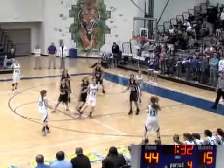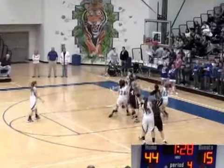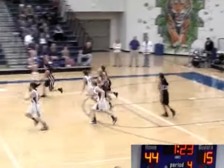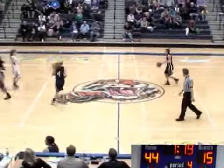Marshall with it to Smith. Smith has a three-point shot, doesn't look at it, to Barrett. Back to Smith, there's a 20-foot jumper, shot up, no good. And rebound, gonna be taken by Waterford. And now they're not calling fouls even on Beaver. So now it's just play ball.